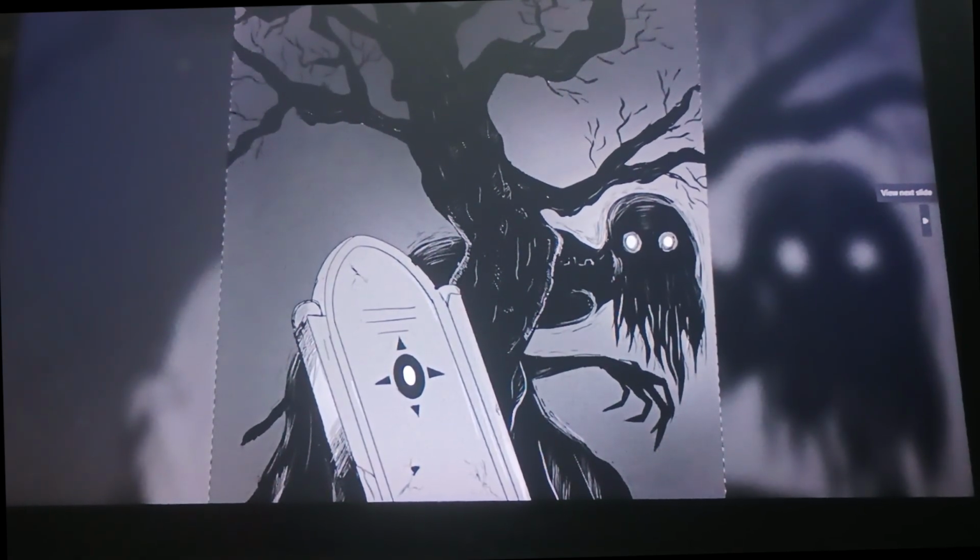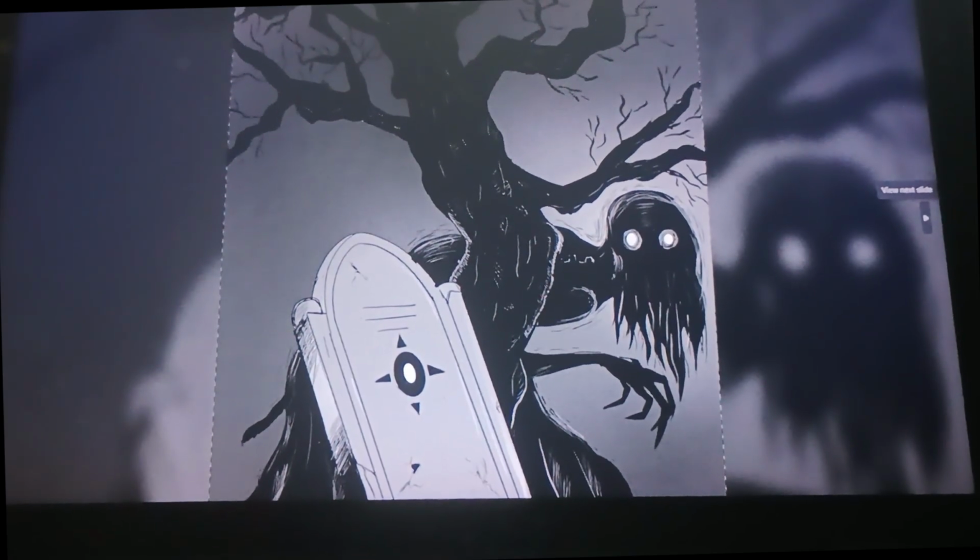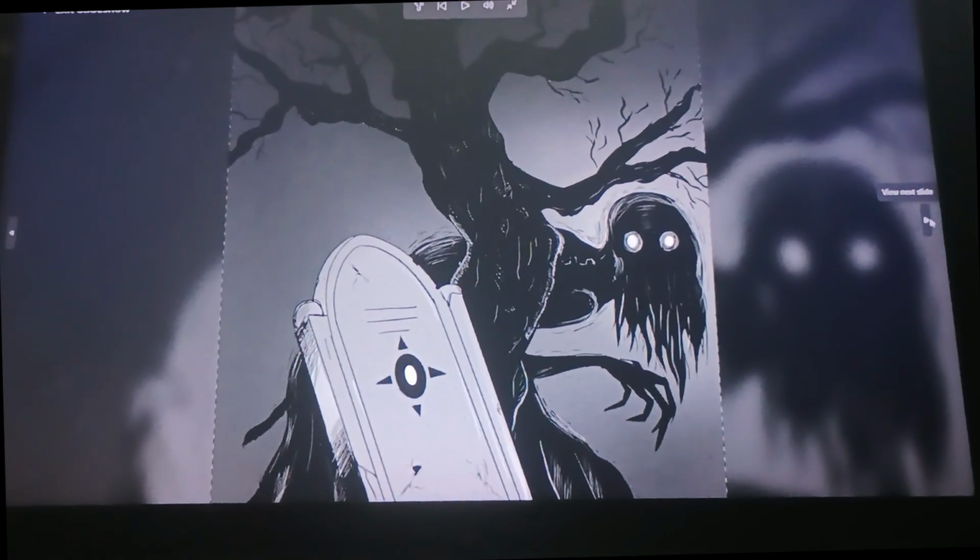It's supposed to be my attempt at monster design. I haven't really gone into that a lot, so this is some good practice on that front.